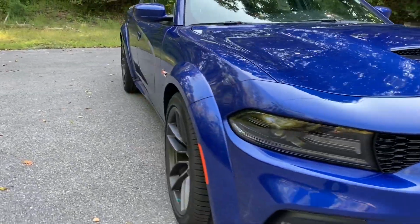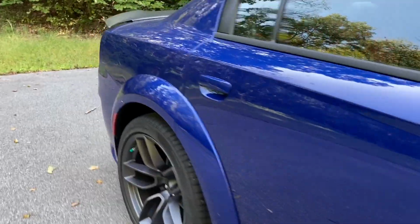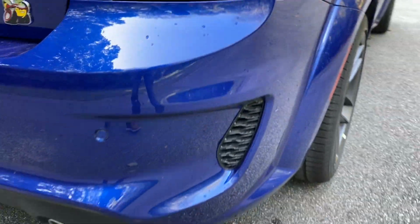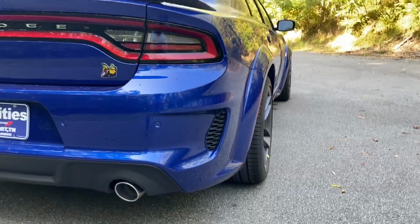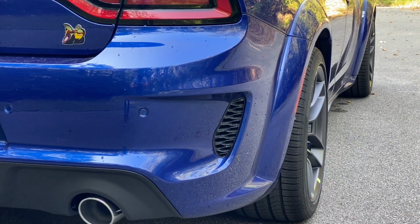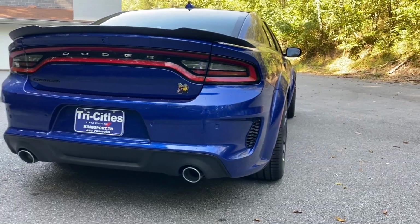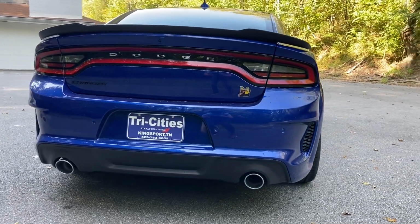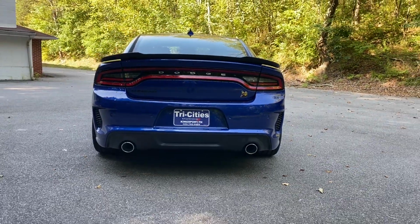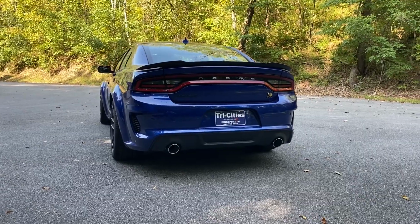But if you look back here, you'll also see a flow-through design in the rear as well, just to help the aerodynamics a little bit. Now that is actually functional, so it's not just there for looks, but you can tell it goes through and comes out from the rear fender vent right there. Give you a look of the widebody from the rear quarter angle. I mean, it's just absolutely insane.